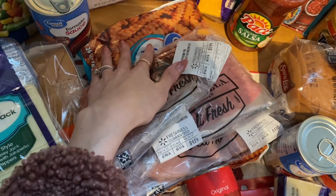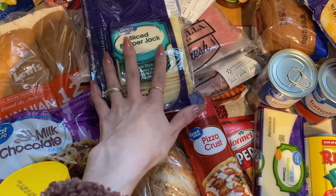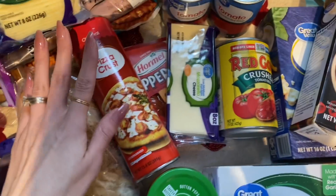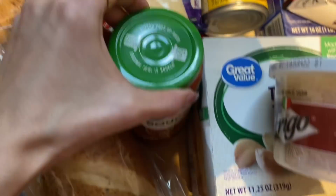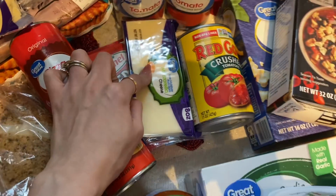But I did get fries to go on the side with the sub sandwich that night. You could do fries or chips, something easy on the side. Then of course we have our pizza, which is just the pizza sauce, the dough, pepperonis and cheese.